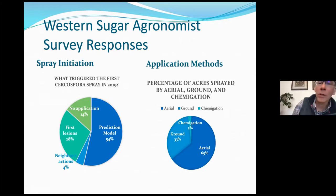Then we asked them how they were applying this. And this one was kind of interesting to me too: the percentage of acres sprayed either by aerial, ground, or chemigation. I was surprised: 65% were using aerial, 33% were using ground, and only 2% were using chemigation. So that's why we came up with some of these ideas.